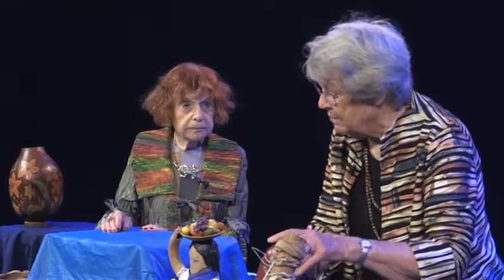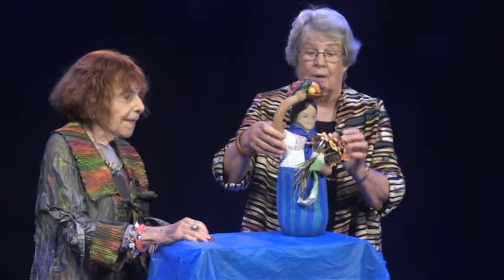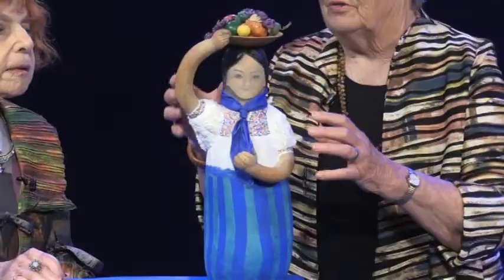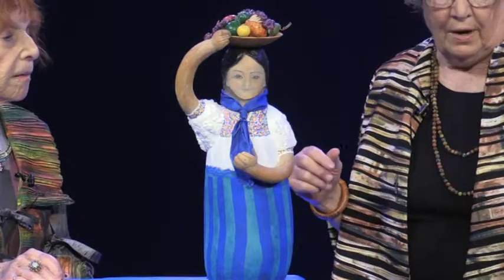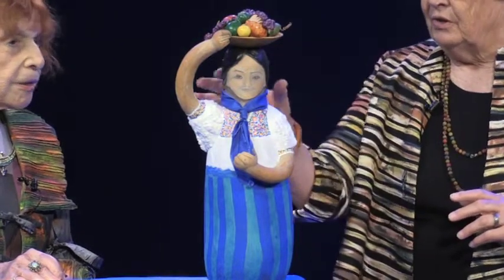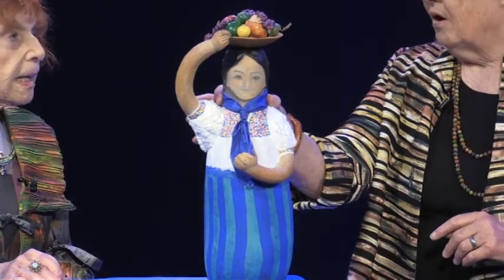This one was painted, but this one is a combination of lots and lots of different gourds that were then cut and put together. I wanted to make a series of the four seasons. So I have Christmas and then winter, spring. This little lady is summer, and then I have another autumn.